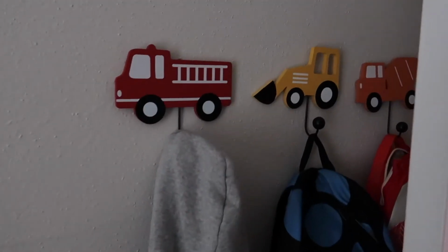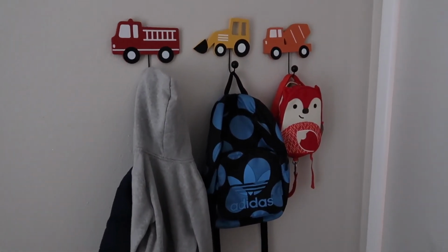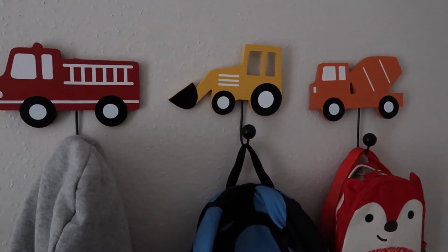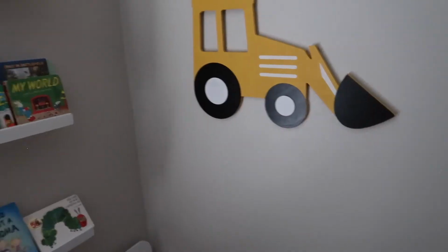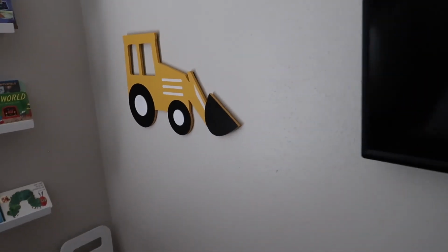So I also did get some decor for my son's room, nothing too crazy. I really wanted some hooks for some of his coats and jackets, so I found these that look like trucks, and he's been obsessed with trucks, which of course lately he's been more into dinosaurs, but it fluctuates, it changes every other week. So he was super obsessed with trucks, so I got that. He's mostly into construction trucks, so I found this cool tractor type decor piece, and I just kind of wanted something in his room so it's not completely bare. Along with the hooks, I just think they look so cute in his room, and I don't really need to do much else.